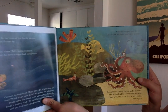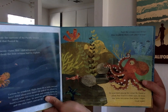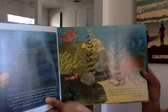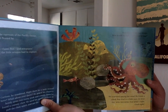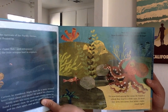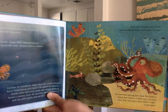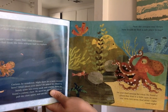Now the octopus was sleepy. How would he find a safe place to nap? He searched along the coral. He found a crack that led to a little cave. In went one arm, two arms, four arms, eight. Good night. So before I turn the page, I want to ask you, why do octopi live in the sea?